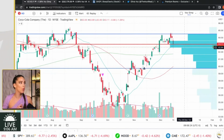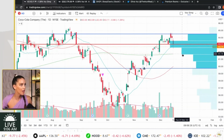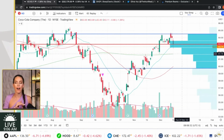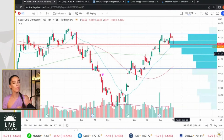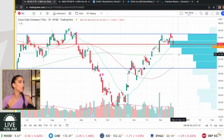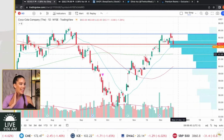62.64, that is your support here. We also have the 200-day moving average right below, around 62. That is your final chance for the stock to go bullish. If we do break that area, nice little thin zone to the downside, I'd be looking to go short in KO if we do not hold those levels.